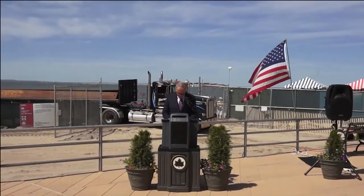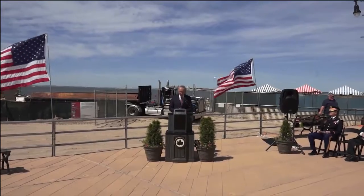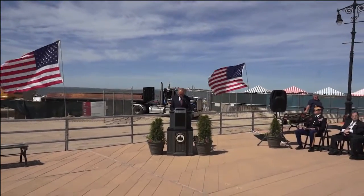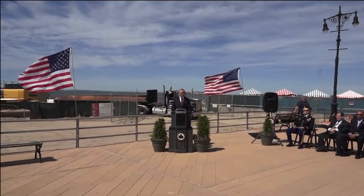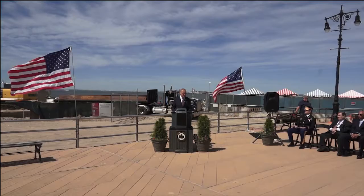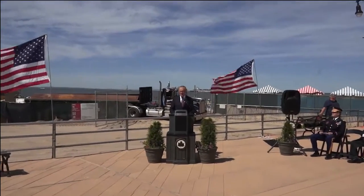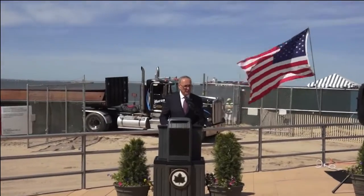Now, the completion of the Coney Island Coastal Protection Project is great news, and it's going to provide the desperately needed security against future storms and floods for the people of Coney Island and Seagate. When we passed the Sandy bill, resiliency was key. We didn't just want to rebuild to what it was before. We wanted to make it better, so when, God forbid, another Sandy came, we'd be stronger and better and wouldn't go through what we went through after 9/11.